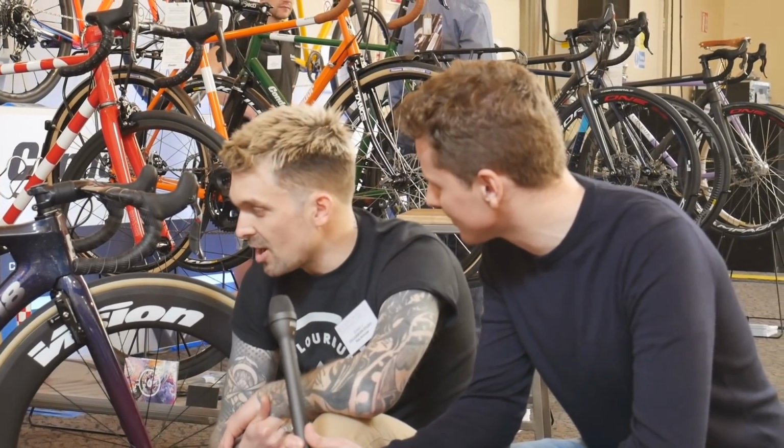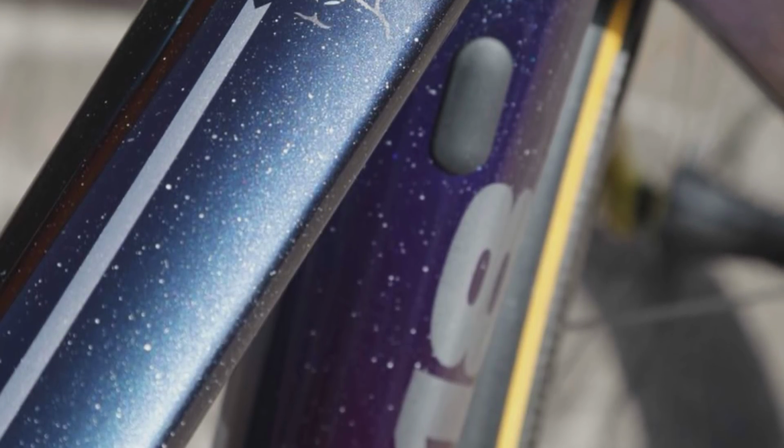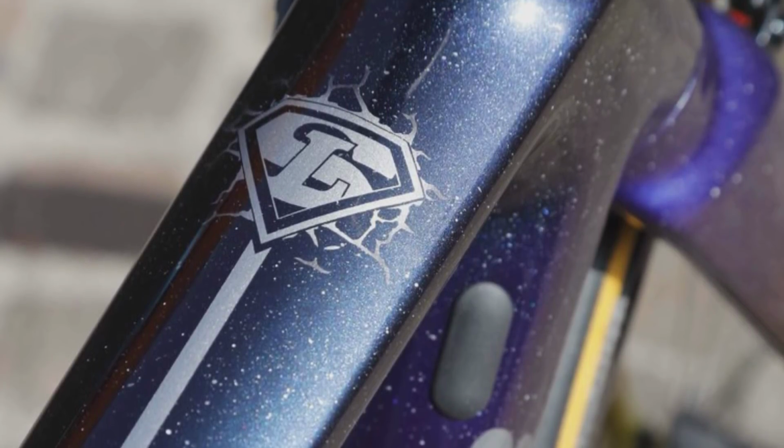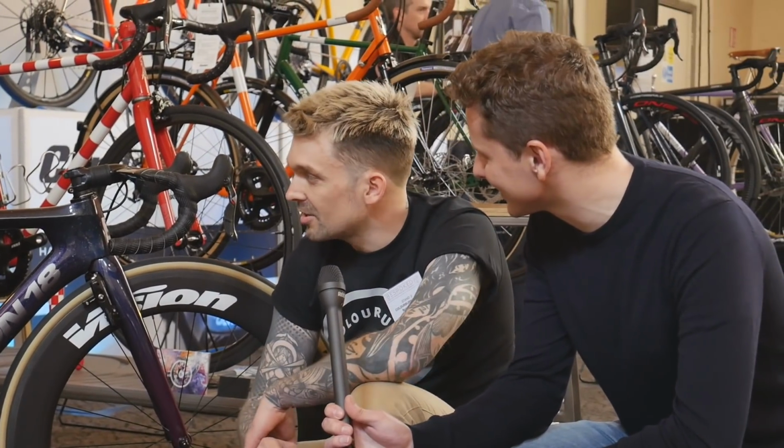It came about from Argon 18 getting in touch with me going back to about February or so, saying they wanted to collaborate on some custom projects for Astana, and the Miguel Lopez bike was the first one that's come out and been released. There's some other stuff in the works with them. It's an ongoing collaboration. I'm sure things will come out later in the year, but I can't talk about anything just yet. Yeah. But this is another one that I've done for them.